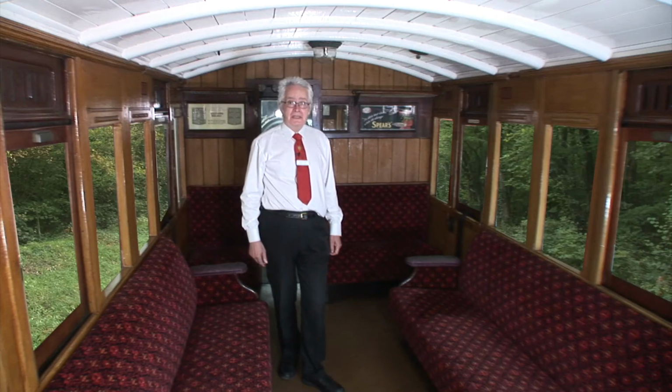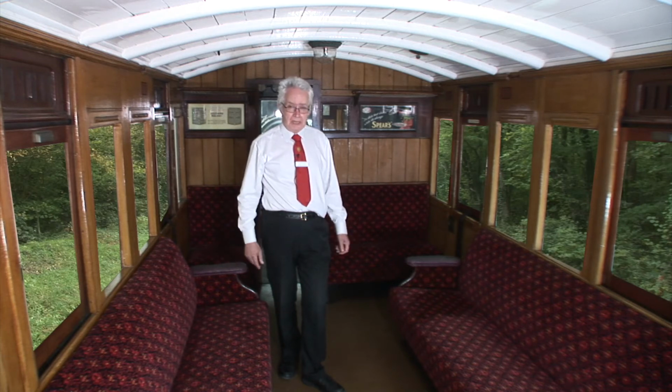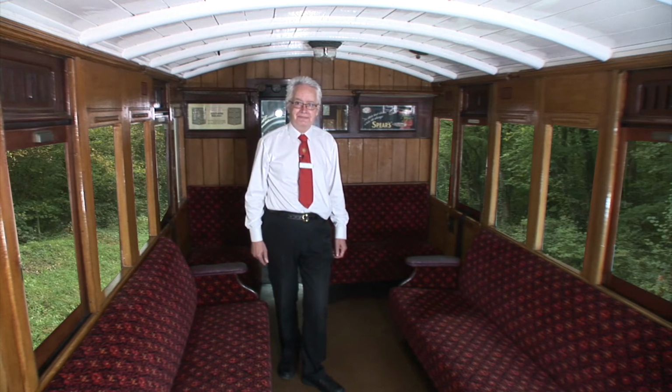This compartment, when it was taken out of service in 1938, actually became a bungalow on Gurnard Marsh. Again, it was recovered by us when it was no longer needed for that purpose. And in this part of the compartment, again third class, the saloon seating can accommodate something like 15 to 18 people, depending on how large they are and how intimate they are with each other.